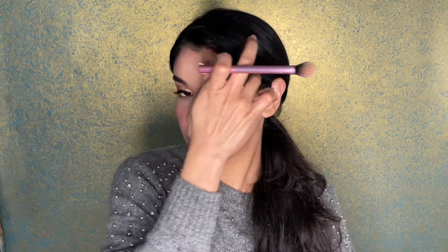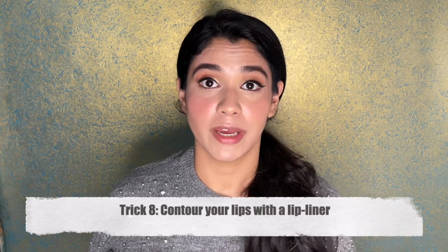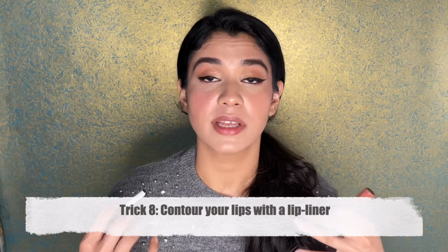but if I put my highlighter like this, if I go above till here, I'm basically gonna go in a C shape and put it like this. If the light falls on my face from this part.